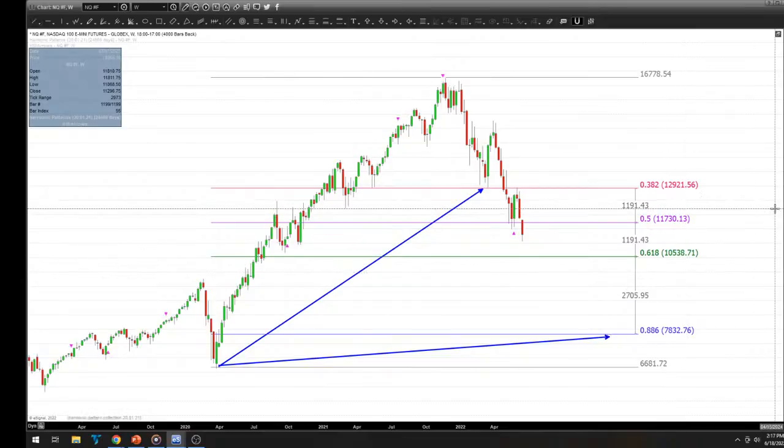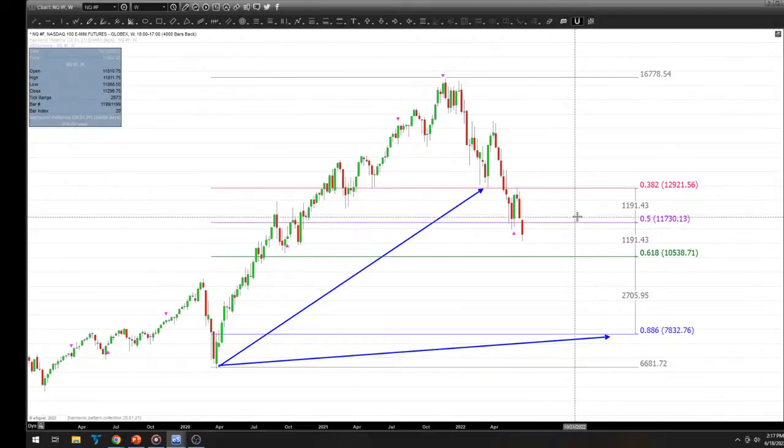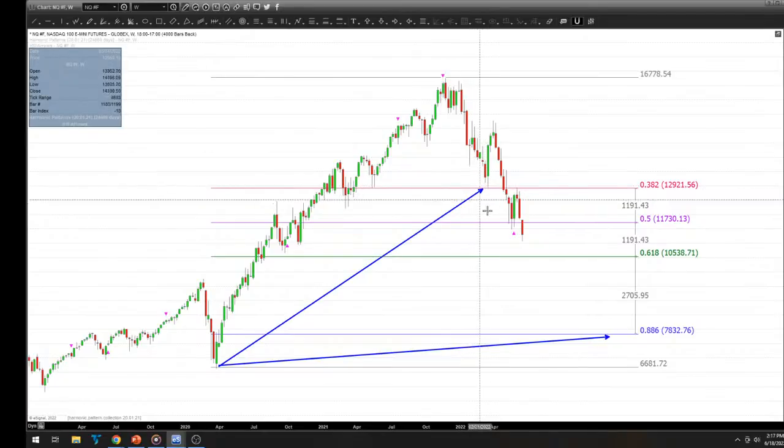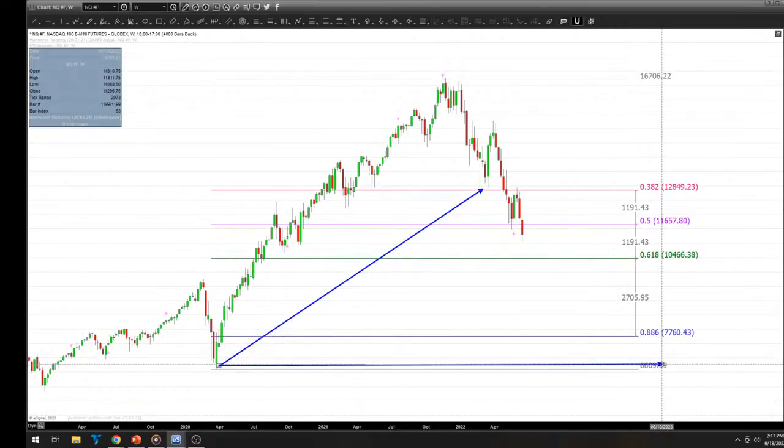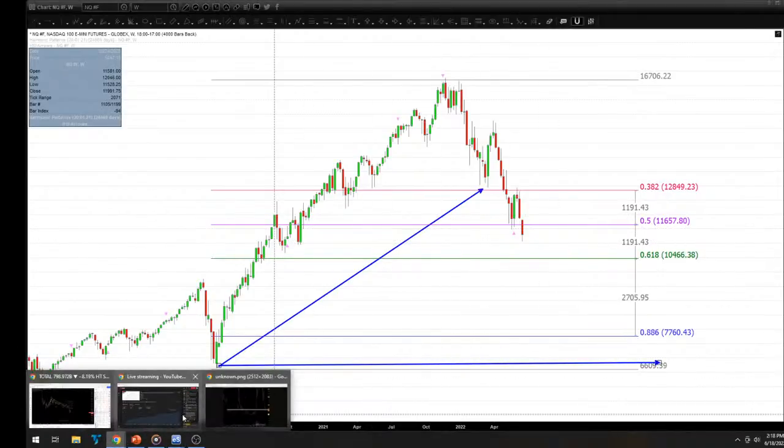Here's my concern with the Nasdaq that I'm pulling up right now. 7,800 is the 886 off the COVID low. But the problem with the Nasdaq chart is session lows. Your B point was at a 382, and that could easily bring you all the way back down to the 1.0 as an alternate Bat structure that gets you to 66, and it's that bad. You haven't hit it yet. Just like Bitcoin, yeah, there it goes.